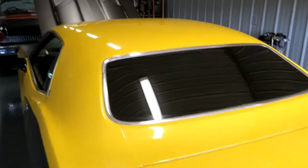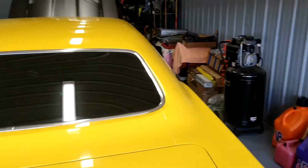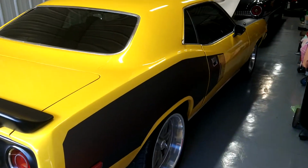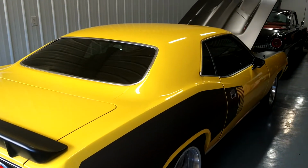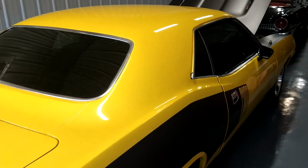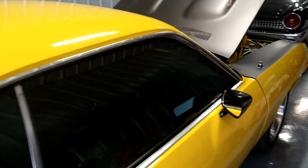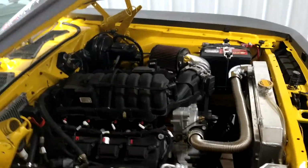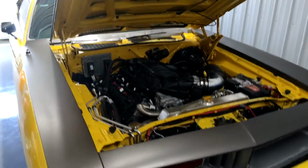This little Cuda, he bought, and it had a 440 in it, just a mild 440. Pulled it out and did a 6.4 conversion on it. This is probably the funnest car. You just jump in it and it cranks up and it goes.